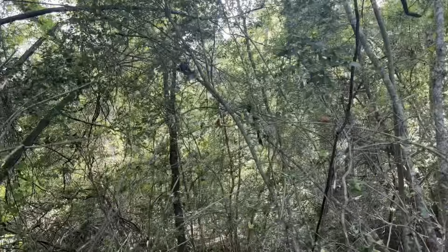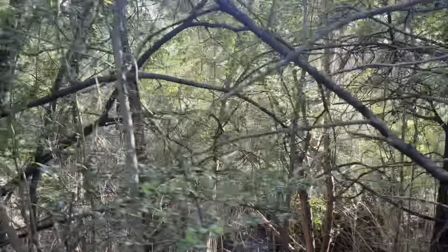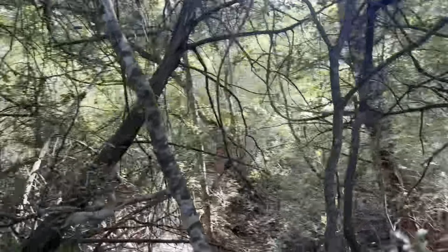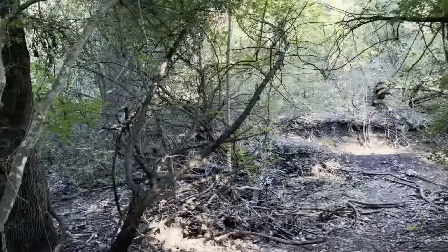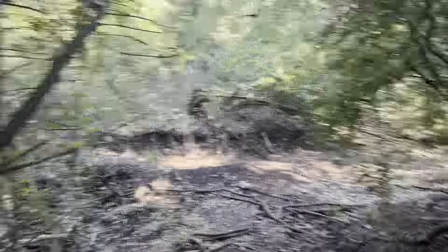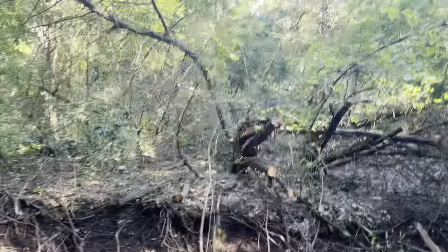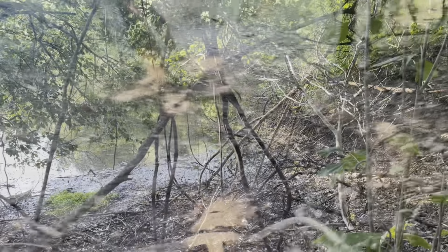Where'd that deer go? Oh, there's more swamp down there. Trench. Let's see. I'm pretty sure we'll see, but the path just kind of peters out. You gotta jump through the bush a bit to get to the edge of the buildings. We'll see.